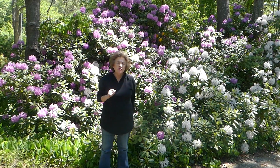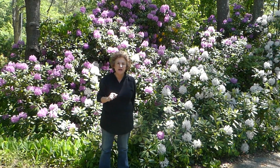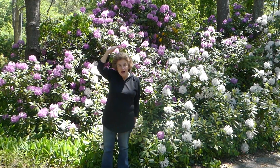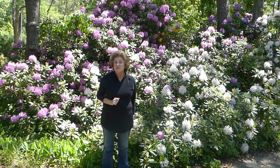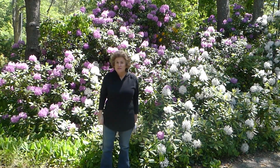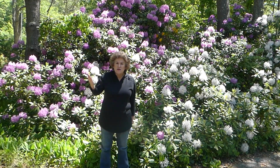I want to share with you a garden secret for growing fantastic plants. I mean, look around me. Can you see that rhododendron in the back? I'm 5 foot tall, well, 5 foot and maybe an inch. I think I'm shrinking though. And you can see in the back there, that has to be maybe 11 feet tall. I mean, that's pretty incredible.